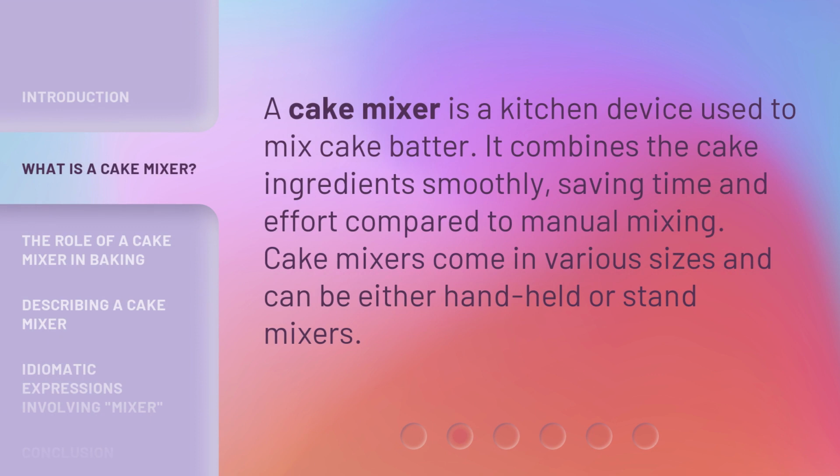A cake mixer is a kitchen device used to mix cake batter. It combines the cake ingredients smoothly, saving time and effort compared to manual mixing. Cake mixers come in various sizes and can be either handheld or stand mixers.